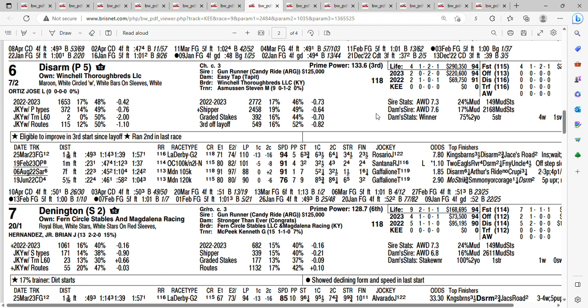Take a look at the 6 horse at 7-2. I actually thought he would be the morning line favorite, but they made First Mission the morning line favorite. 6 horse Disarm, trained by Steve Asmussen, ridden by Jose Ortiz. In his maiden debut, he finished 3rd at Churchill Downs. Next time out, Saratoga. Won impressively by 6 1/4. In his 3-year-old debut at Oaklawn, finished 2nd.